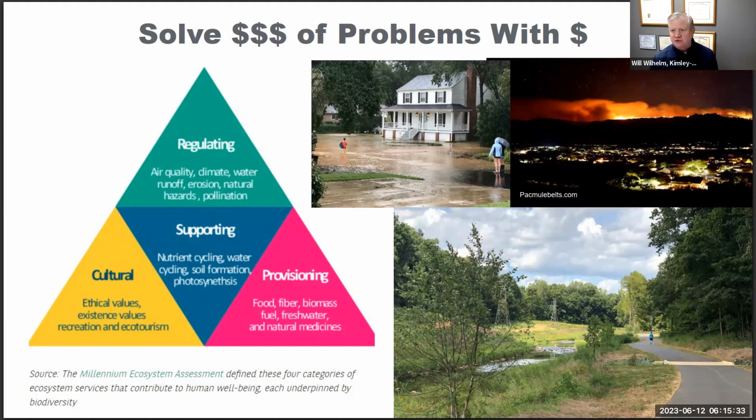Existing values, recreational tourism. So here are some photos. The top left here, this house. This was when we were building Little Sugar Creek, which is this photo. Our project manager for the city, and I was copied on it, got this email from the homeowner during Hurricane Florence, which is the highest flow of record since they've had a gauge out here, which is 20, 30 years. And when you see this picture attached to an email, you're like, this person's gonna be mad. This kid has a boogie board in their front yard. So this might not be a good thing.